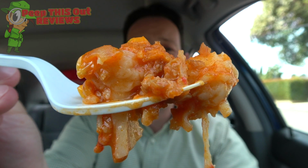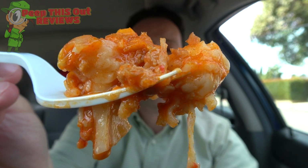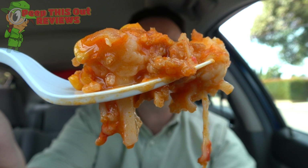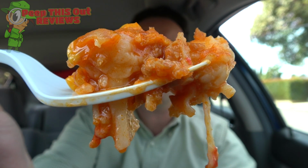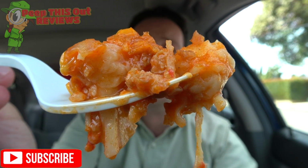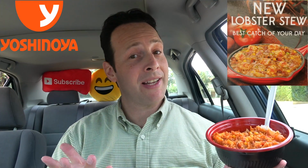But I do like what's here. I just wish there was just a little bit more of it, and the flavor was just a little bit more pronounced, just a little bit more of something on top of the lobster and the whitefish. But it's good, I just need a little bit more. As you can see, it's a pretty decent amount of fish they give you in their lobster stew here at Yoshinoya, and I'm really digging the quality of that. I just think, like I said, it just needs a little bit more flavor overall, maybe just a little bit of salt, just a little bit of something to let me know that it's there on top of the fairly flavorful lobster and whitefish itself. But of course, that's just my opinion.